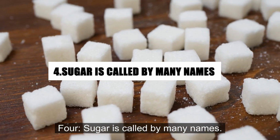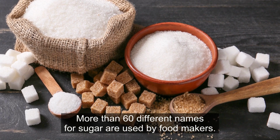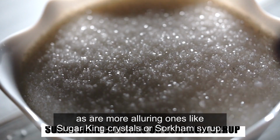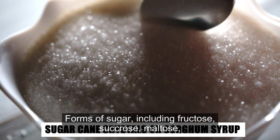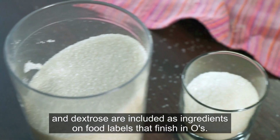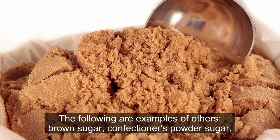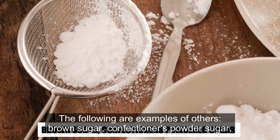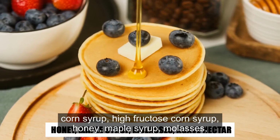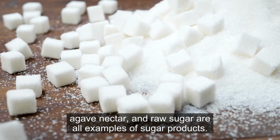4. Sugar is called by many names. More than 60 different names for sugar are used by food makers. Dextrose and maltodextrin are among them, as are more alluring ones like sugar cane crystals or sorghum syrup. Forms of sugar including fructose, sucrose, maltose, and dextrose are included as ingredients on food labels that finish in O's. The following are examples of others: brown sugar, confectioner's powdered sugar, corn syrup, high fructose corn syrup, honey, maple syrup, molasses, agave nectar, and raw sugar are all examples of sugar products.